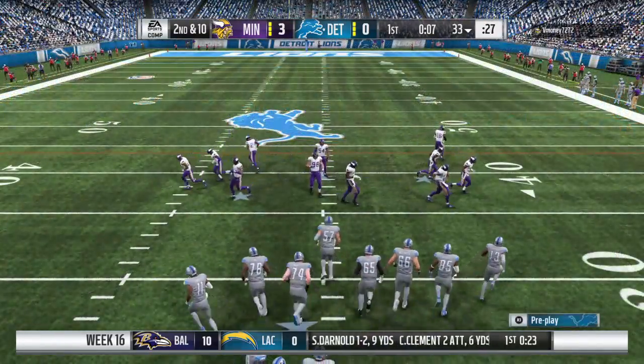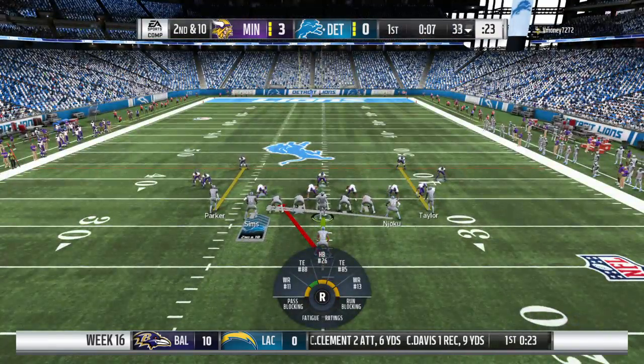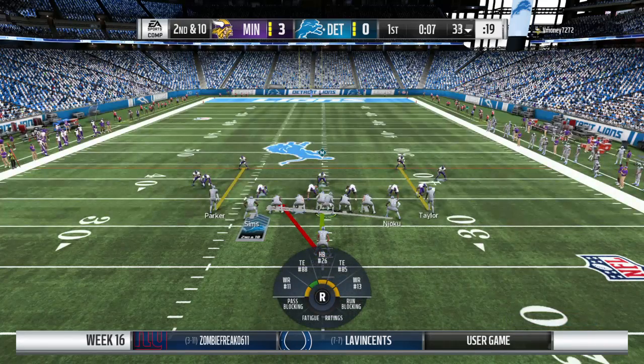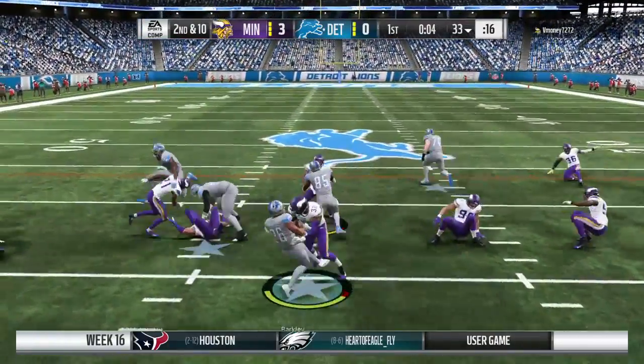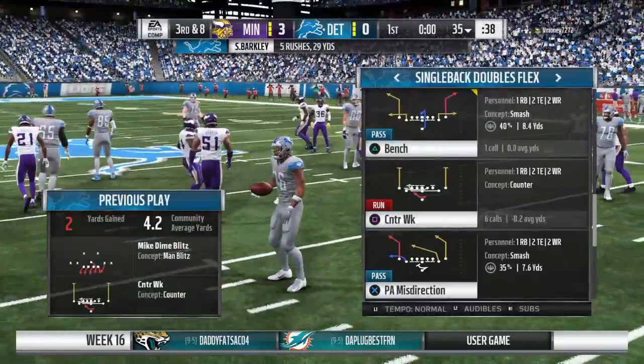Second and 10 from the 33-yard line. It's Barkley on the counter. Not much there. Maybe a couple up to the 35.